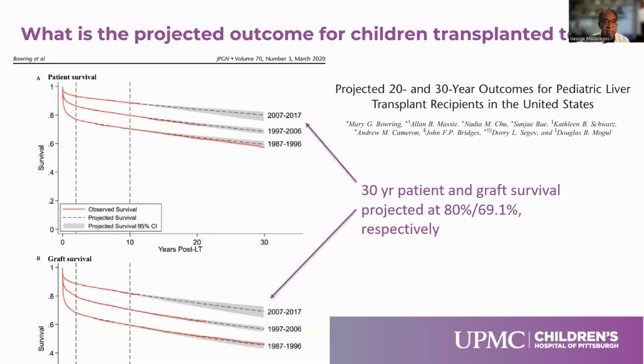I wanted to close and just show you this data, which I think is really remarkable and encouraging, and that is that projected models demonstrate that 30-year patient and graft survival for liver transplant children who are transplanted in the current era is at least 80% at this time period. And again, as I mentioned, there may be conditions, metabolic conditions, or subsets of liver disease that have an even better outcome projection than this. Projections are needed because we haven't transplanted patients routinely until the most recent 20 years. But we do have evidence on very early survivors that helps us develop these projections.